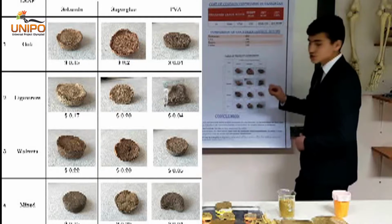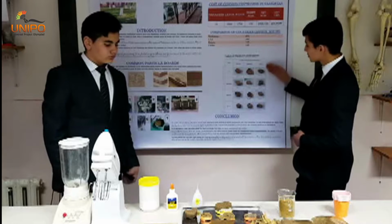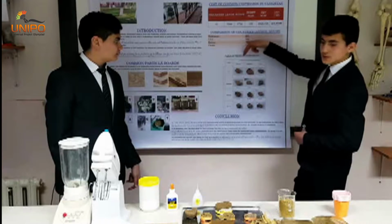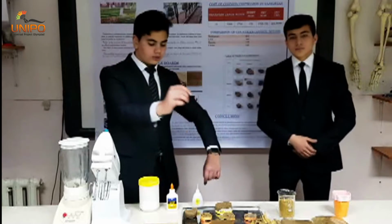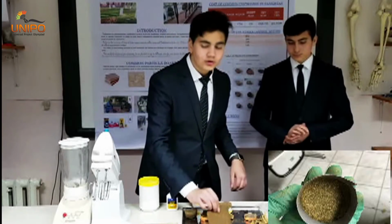The cheapest chipboard is made from PVA glue. Here you can see the prices, and the strongest one was made with the secunda glue and the mixed content. And now we are going to show you this chipboard. And here's the first example. This is made from secunda glue and it's the strongest.